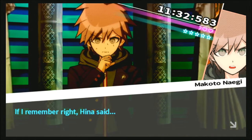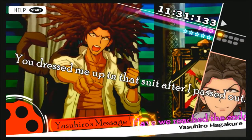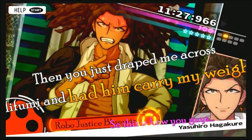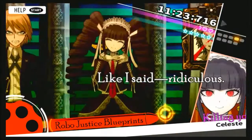Alright, if I remember right, Hina said she can bend at the waist. That's the only information we get. But she can bend at the arms. So it has to be something with the Robot Justice blueprints, right? But I'm telling you, the first one is wrong.